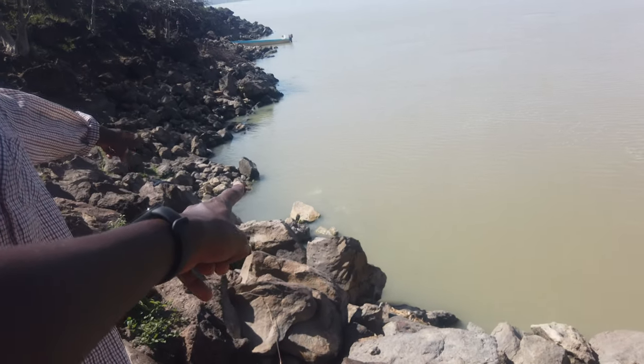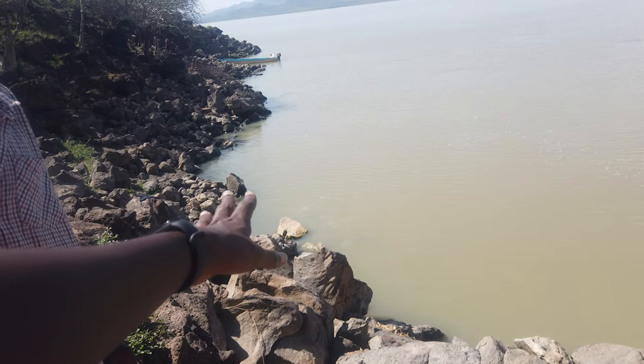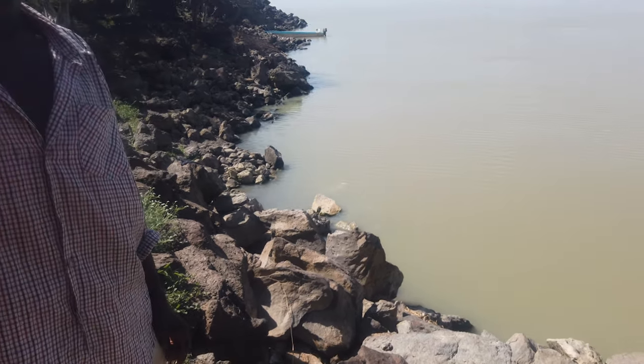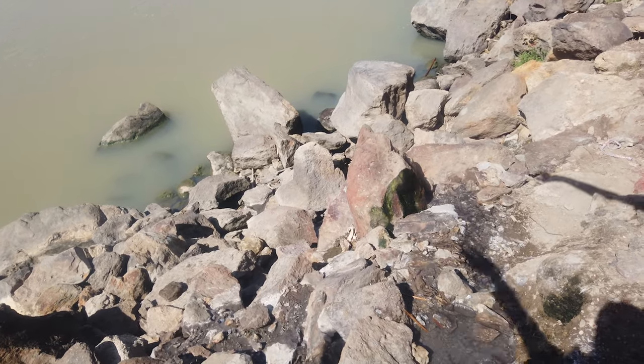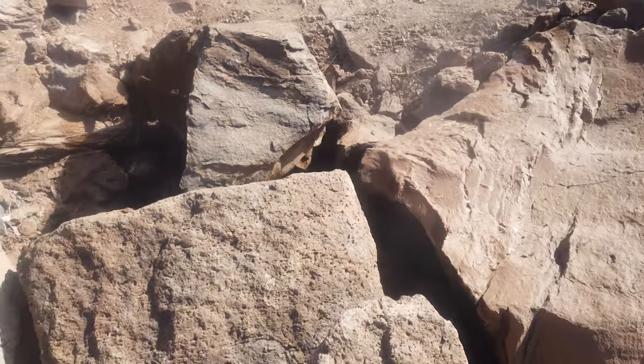Here it's warm. 30 degrees. Yeah, this is interesting. So here near it is hot, and here it's warm. Yeah, you can hear the boiling.